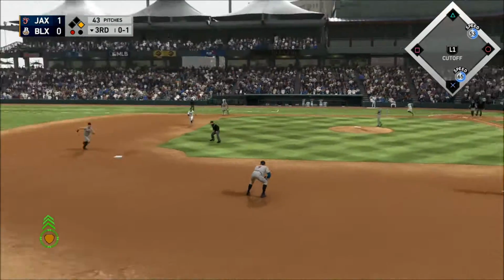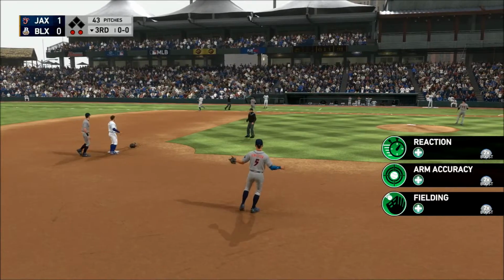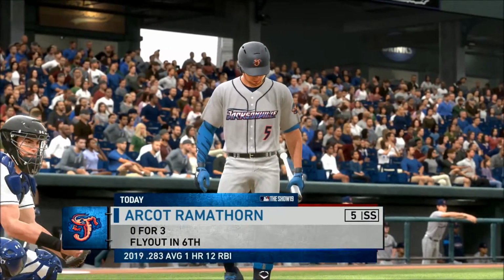On the ground to short. This could be two. To second for one. On to first. And for the second time in 3 innings, they've bounced. Digging in.